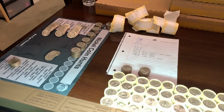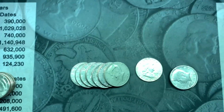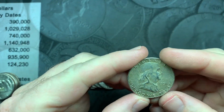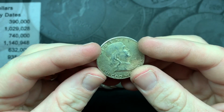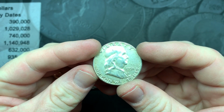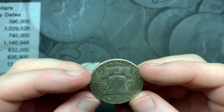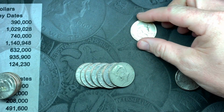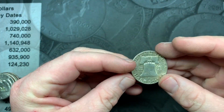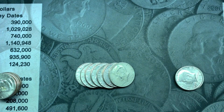My brother is a little camera shy, but he's been over here helping me opening up rolls, and look what he just got. He got our first Franklin. I didn't even get it. He was opening the roll and he got it. 1951. That is awesome. Thank you, bro. Woohoo! That's my first Franklin in a roll. 1951. I can't wait to look it up in the Red Book. That is awesome. This is turning out to be a good box.